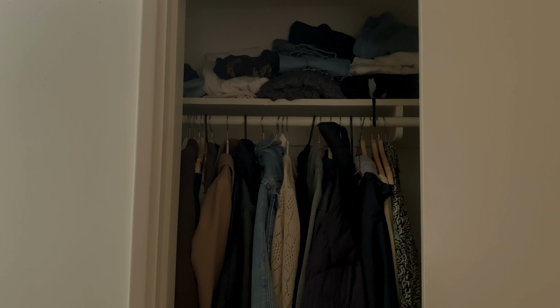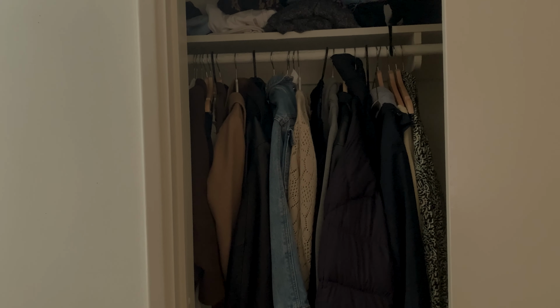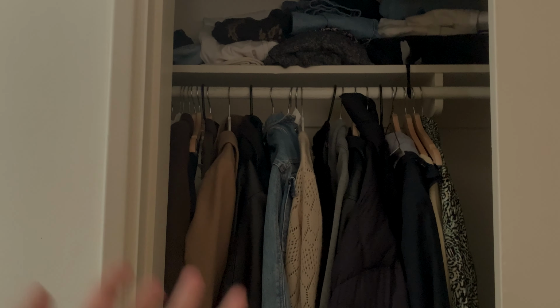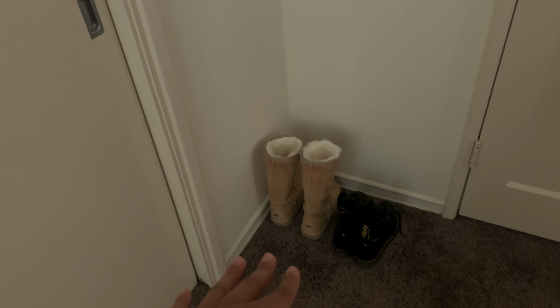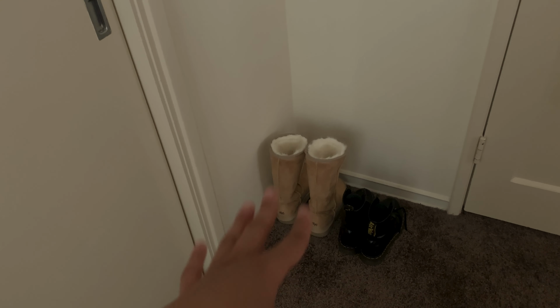And then over here, I have my closet. It's kind of not as organized as I would like it to be. I assume that all the rooms have closet space, so this is my closet. Of course, I just keep my clothes here, shirts and jackets here, pants up there. And then next to the closet, this is where I keep my shoes. It's usually shoes that I wear or try on with outfits, so I keep them there.